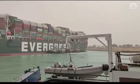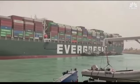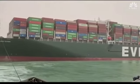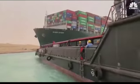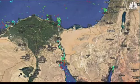May now be waiting to enter the Suez as the Canal Authority has suspended traffic both ways. Tugboats and bulldozers are working hard to dislodge the ship, which apparently got stuck sideways after being blown by high winds. The ongoing shutdown could lead to supply chain disruptions around the world.